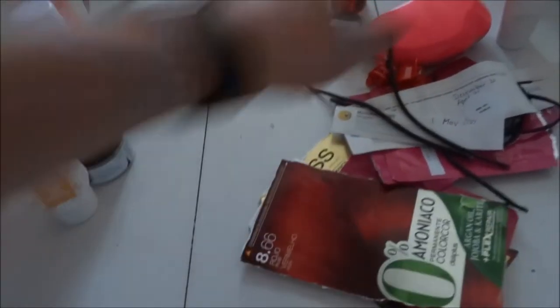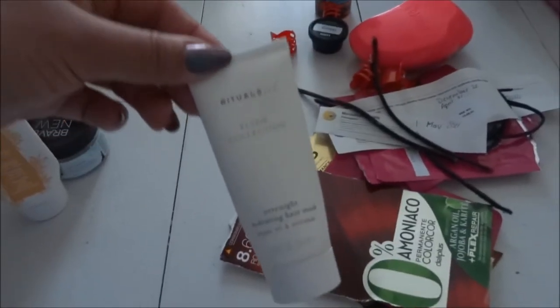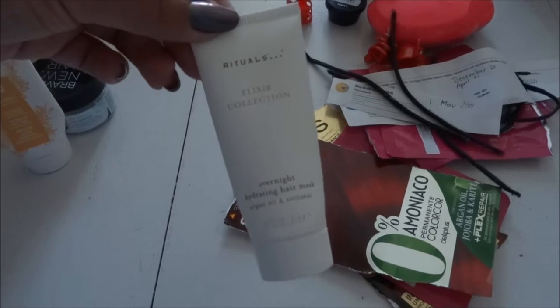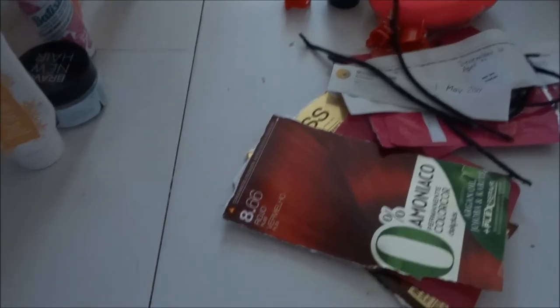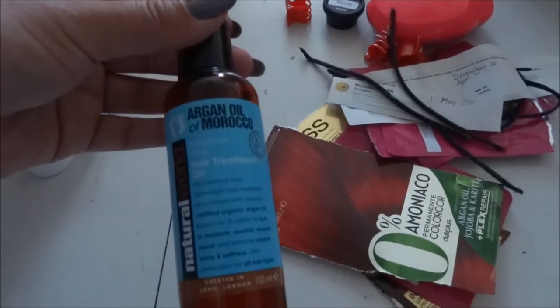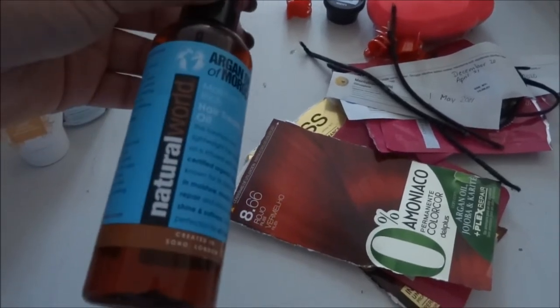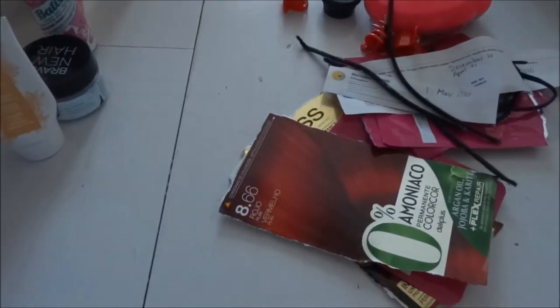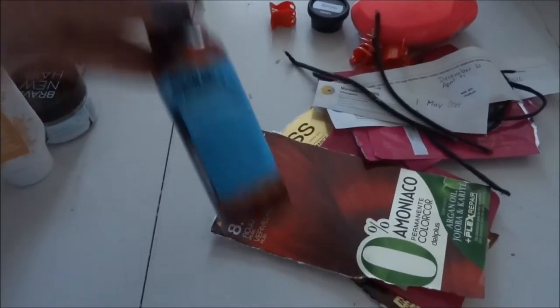What else? We have the Rituals Overnight Hydrating Hair Mask. I think I could use it only once, because it was a little. My Argan Oil of Morocco from Natural World. Smells good. It is good. It's better than the one I'm using right now.